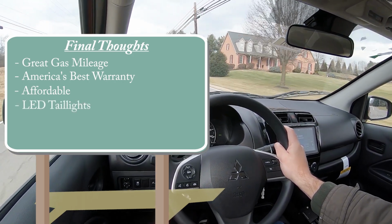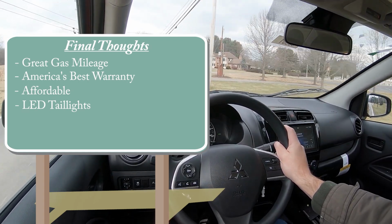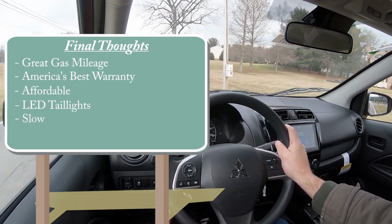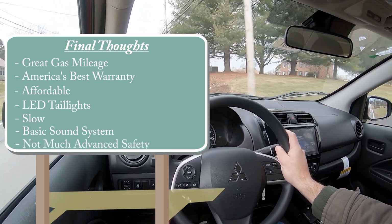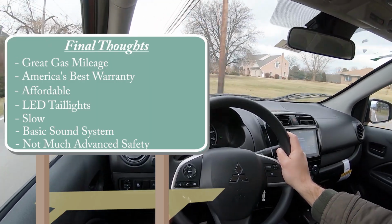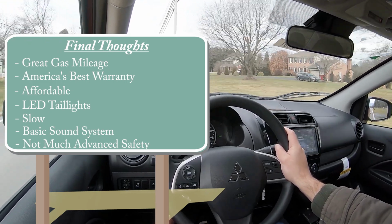LED taillights coming standard. I love the look of them, and I love the illumination at night there. As far as room for improvement goes, I'm going to start with, it's very slow, very slow, so definitely be wary of that. Not the best sound system, I'll also say that. It's only 4 speakers. It does also lack a lot of advanced safety that just about every other vehicle is coming standard with these days, so also wanted to mention that. And the interior quality is kind of on the basic side. That doesn't bother me as much anymore, honestly, and for the price range, I don't even care as much about that.